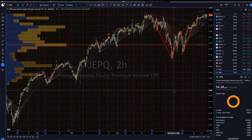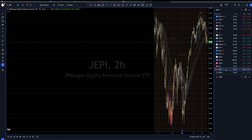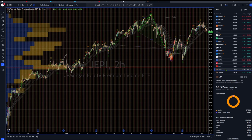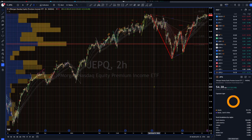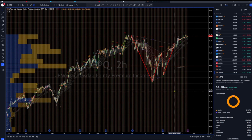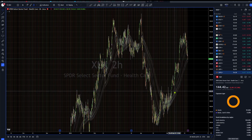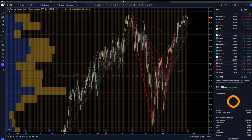Correct. Okay, JP Morgan, another one. Are you serious with this? Okay, so this is what now? Equity premium income. How is this different than JEPI? Okay, so someone help me. What's the difference between these two? Different areas of the world? This is the XLV? I don't think it is. Anyway, I don't know what to say.